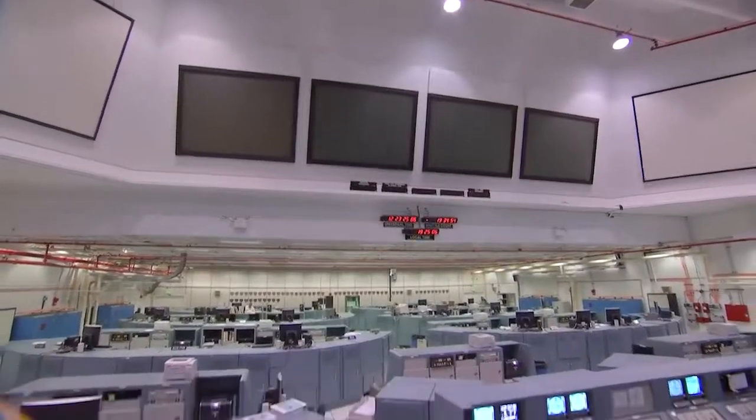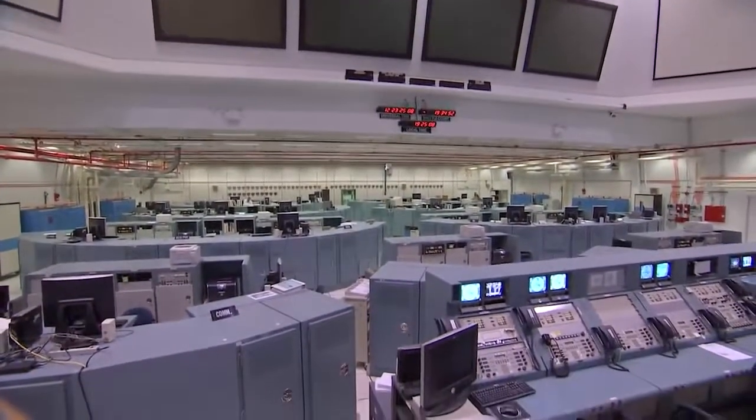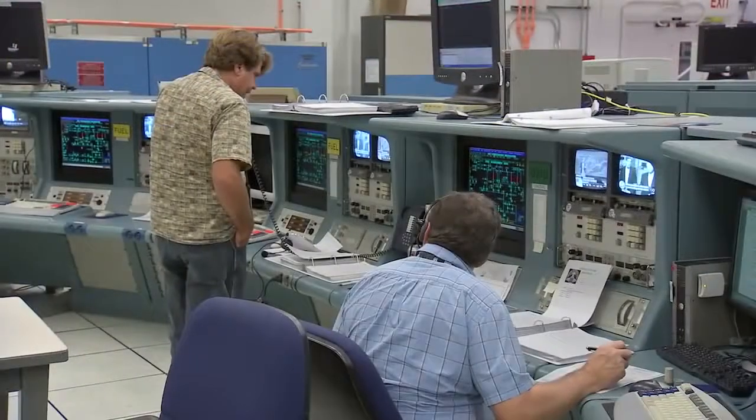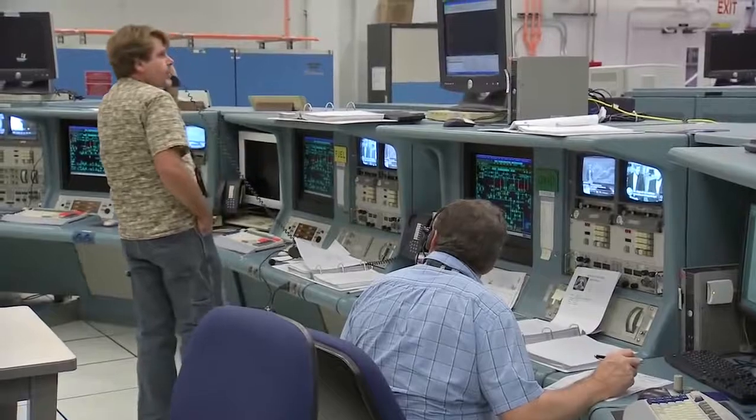When I first started out in the mid-'80s, we still had the old Apollo consoles in the control rooms. Those old bluish consoles and steel were made for Apollo. And so we processed and launched, gosh, the first 2/3 of the shuttle program using those old consoles.